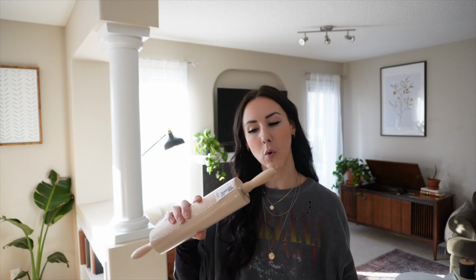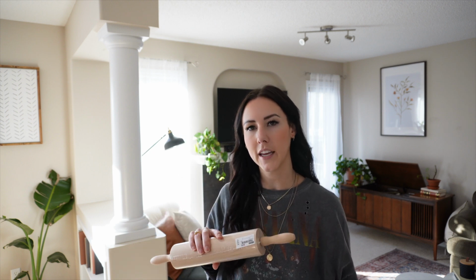I just thought I'd show you a few of the things that I got. We're gonna try making clay, just air-dried clay, but I was reading that you need a wooden rolling pin to roll the clay out so that it doesn't get stuck. So we got one of those.